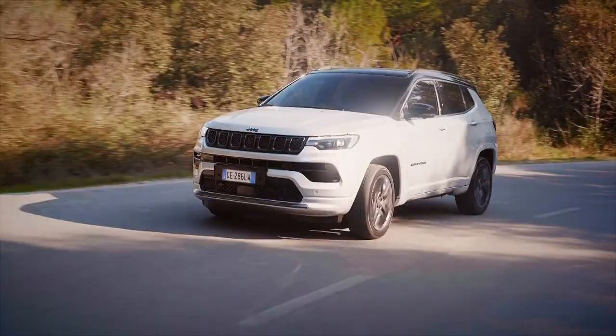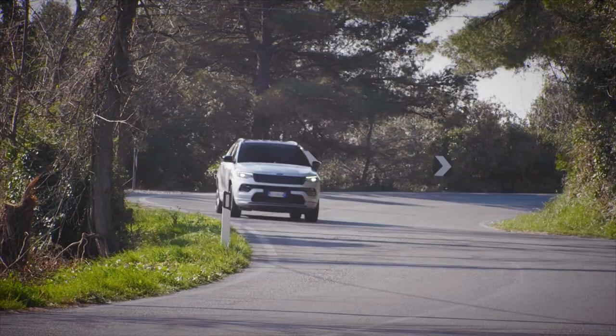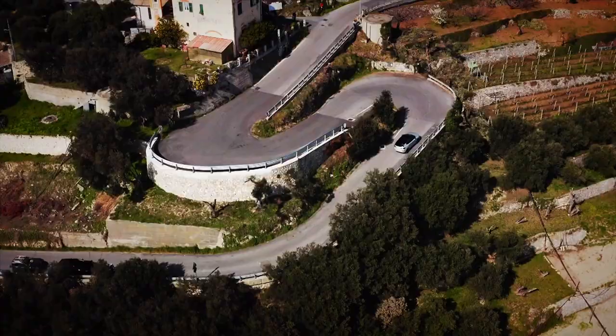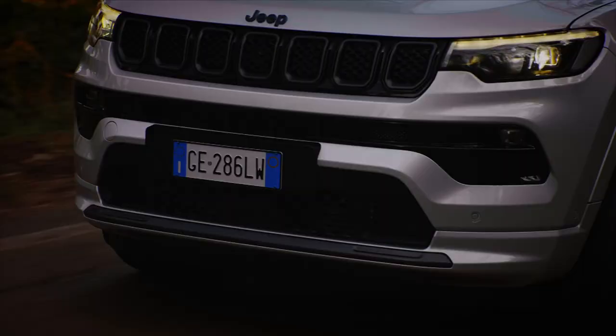It's plenty quick enough in this class though, and the 30-mile electric-only range will be plenty for most commutes and school runs. The electric motor is also useful off-road, where the Jeep's new EAWD system allows for greater control on loose surfaces. The headline stat though is the fuel economy, 157 miles per gallon. What's more, the 11.4 kilowatt hour battery can be fully charged from a 7 kilowatt wall box in under 3 hours.